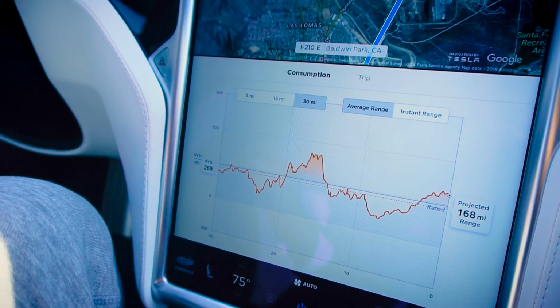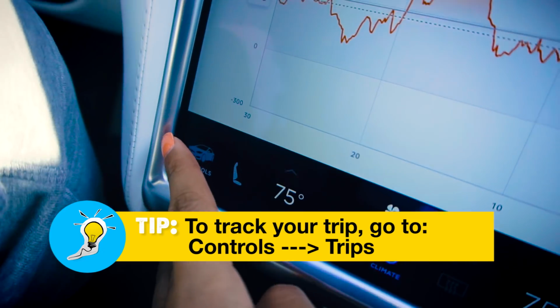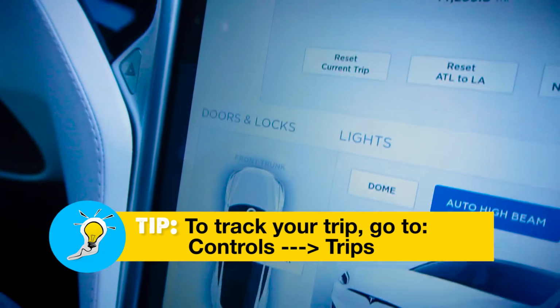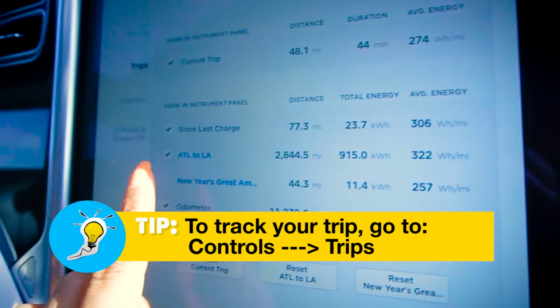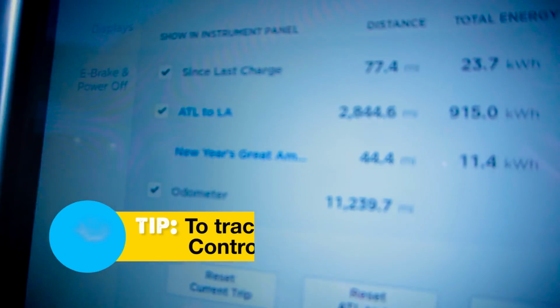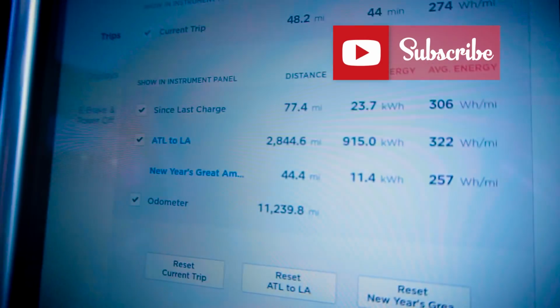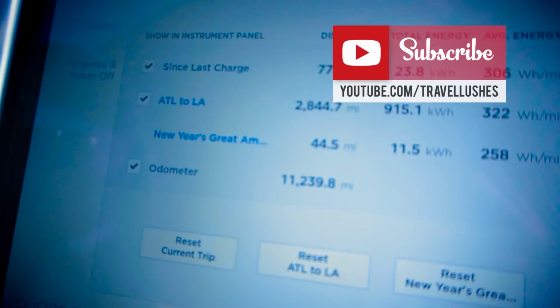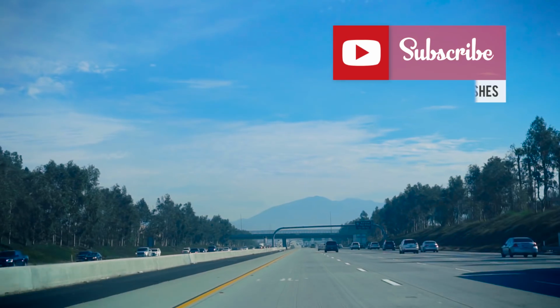All right, so we are officially on our way back to Atlanta, and we are able to see exactly how many miles we're going to rack up on the drive back simply by going to controls. And you see it here. We have our New Year's Great American Road Trip. So far since we've left my sister's house, we've driven 44 miles. By the time we get to Atlanta, we can actually tell you exactly how many miles we've driven on our way back home.